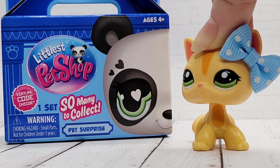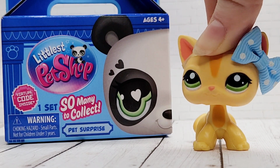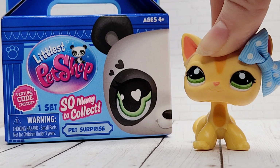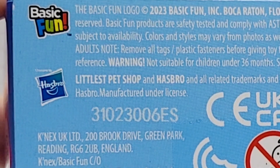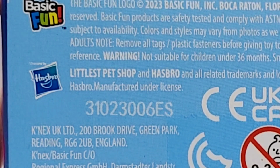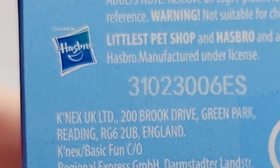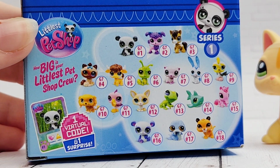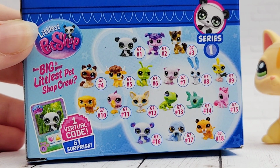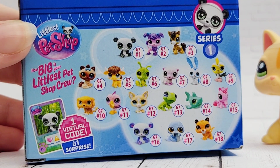Now, in order to tell which LPS is in the blind box you're getting, this is just a way to ensure that you don't get duplicates if you get a bunch of them all at one time. You're going to look on the bottom of the blind box. Right here on the bottom, there is a number code, and it should end in ES. Once you find that number code on the box, you can see that it ends in 06. If you look on the back of the box, all of the pets are labeled 1 through 18. Since the code on the bottom is 06, pet number 6 is the caterpillar, which means that inside this blind box, we're going to get the caterpillar.